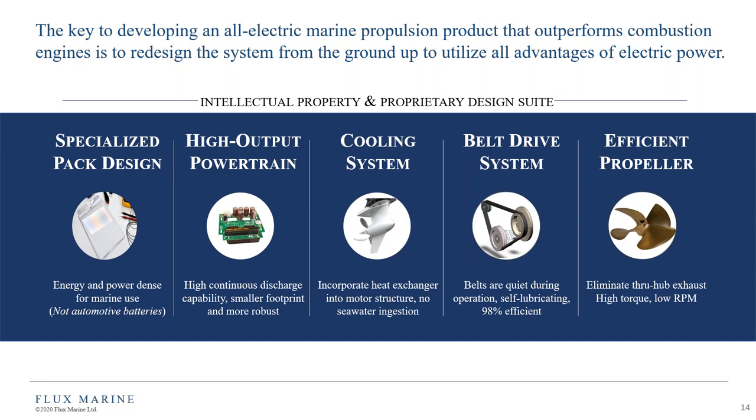Traditional outboards also use a bevel gear system with mechanical shifting. We're able to replace that with electronic shifting, and by implementing a synchronous belt drive, we are able to eliminate the need for lubrication, lower our part count, and increase efficiency.